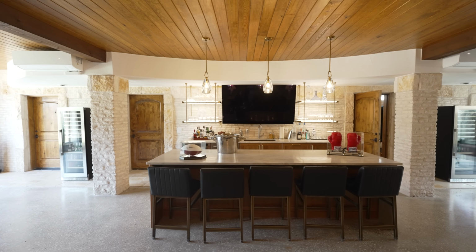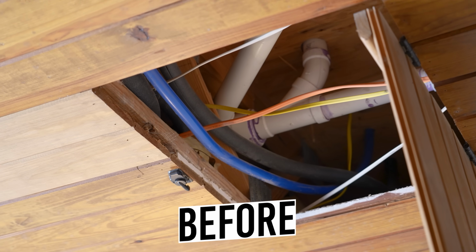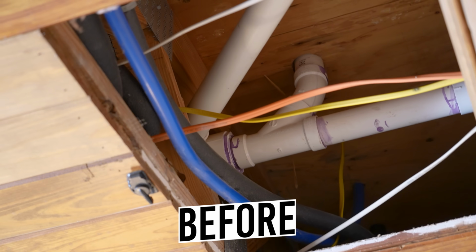Joseph, get into some of the details and the things that we did here. We actually replaced all of the tongue and groove due to that Kitec plumbing we mentioned earlier. But you know, it brought life back to the space.